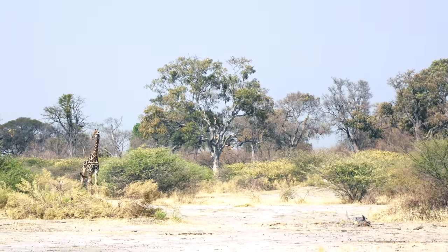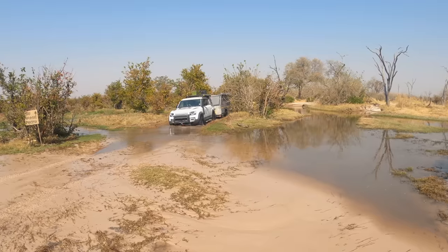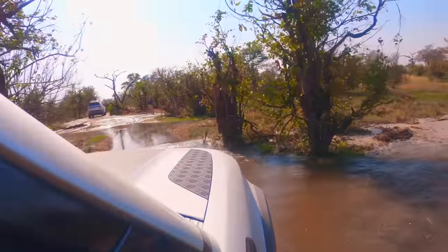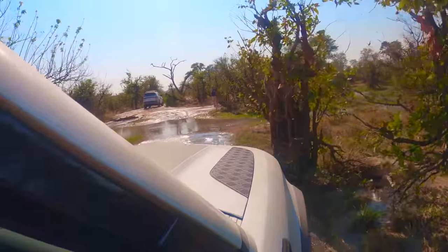There is nothing better than traveling like this. Varying terrain, water crossings, animals, tracks, sand. It's absolutely spectacular.